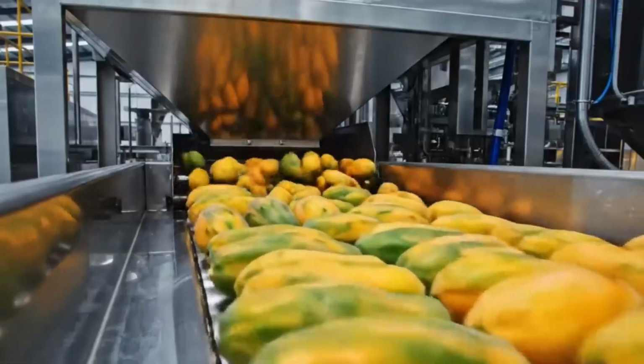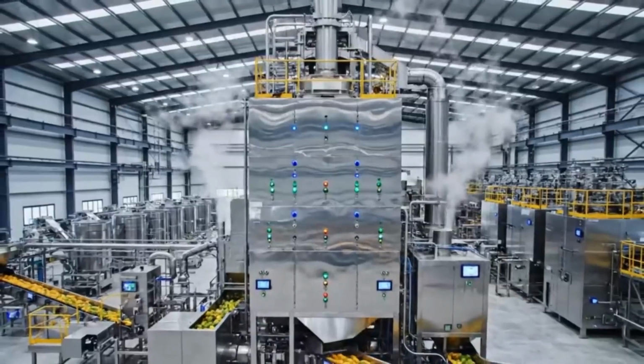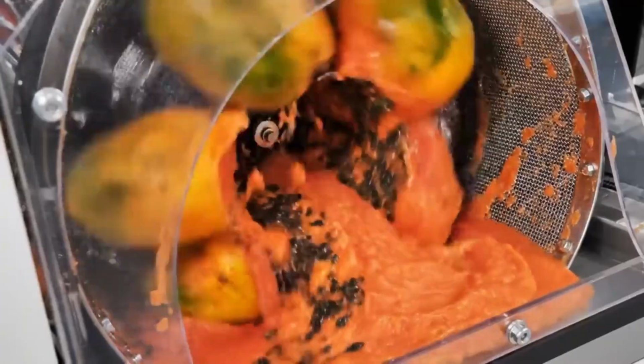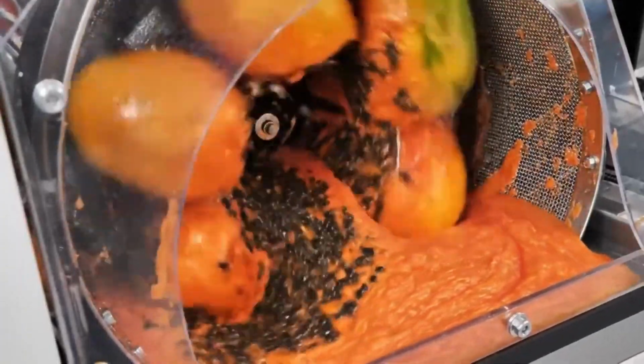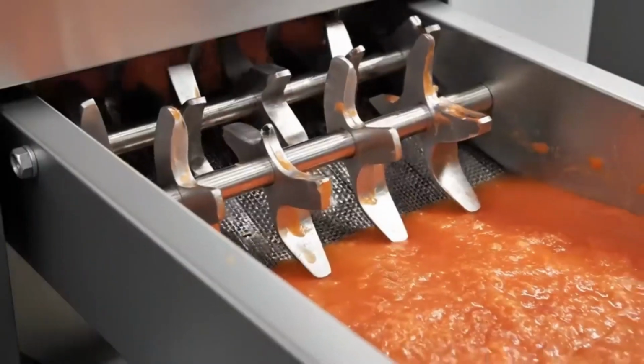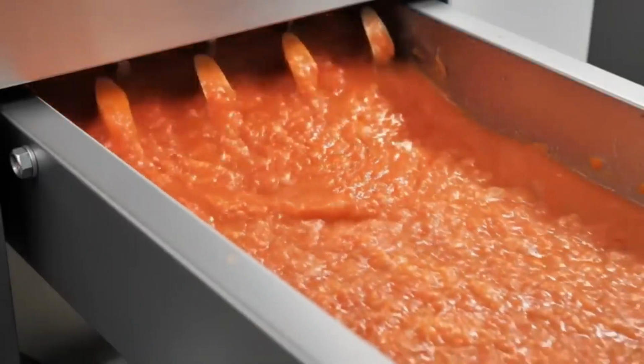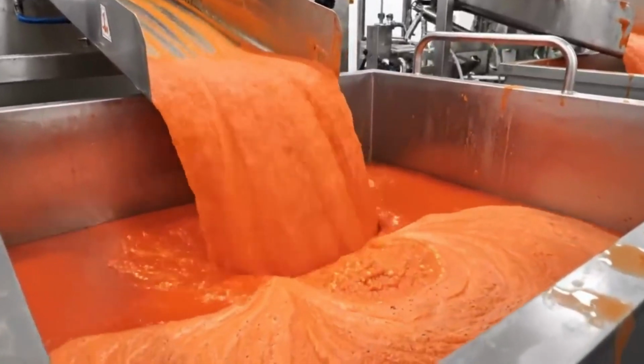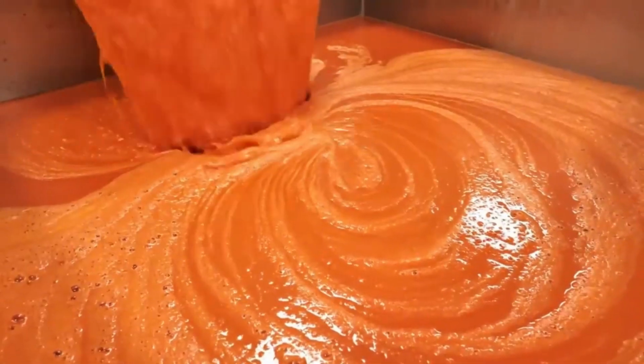Peeled and de-seeded papayas embark on a transformative journey into industrial pulpers. Centrifugal force efficiently extracts the pure, rich papaya pulp, ready for the next stage.